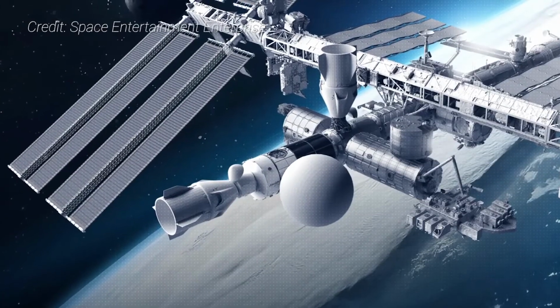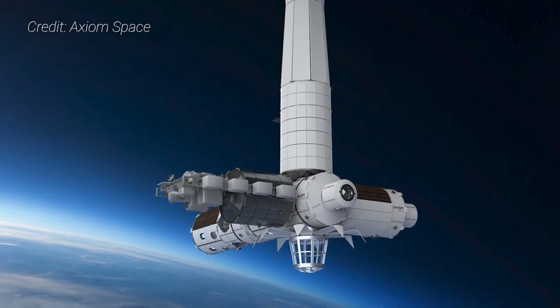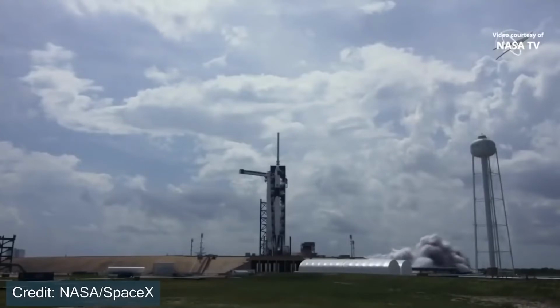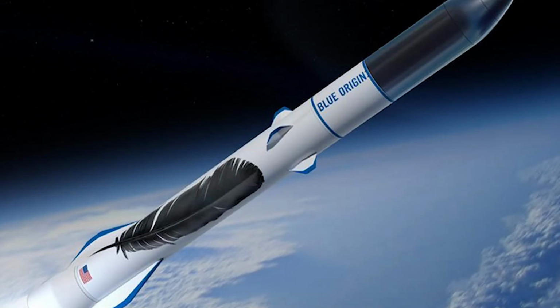Axiom can even build space stations that could shoot to the moon, or even Mars. And that's so exciting to even think about. Their capabilities are just endless. They are still in production in Houston, Texas. Who knows, maybe Jeff Bezos can even learn a thing or two from Axiom. But Axiom will not have their own rocket. They will still have to subcontract either SpaceX or Boeing or Blue Origin to carry their sections to low Earth orbit. I'm sure they will not be left alone in this endeavor.